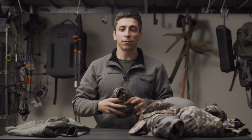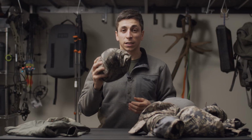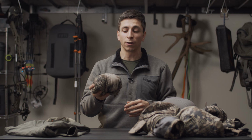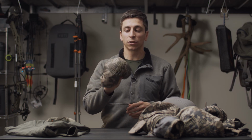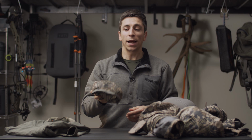I'm a pretty big fan of synthetic base layers. I just think that they dry super fast. They've gotten quite a bit better in terms of the stink that you get, compared to something like merino. I like merino wool. I've always used merino wool, but I kind of converted back to synthetic in the last 4 or 5 years, when synthetic layers started to get a little bit less stinky with some of the technology that you can put into them. And they dry super, super fast.